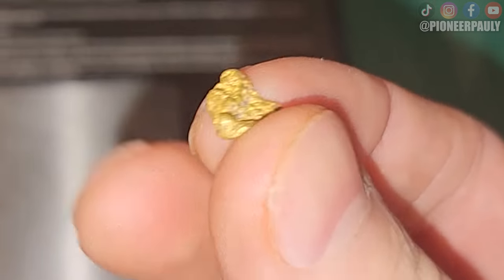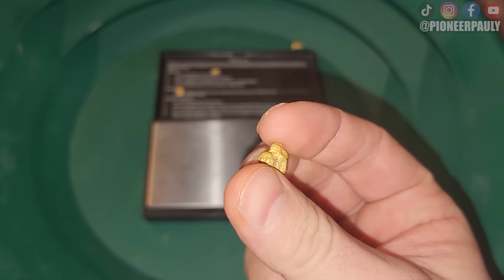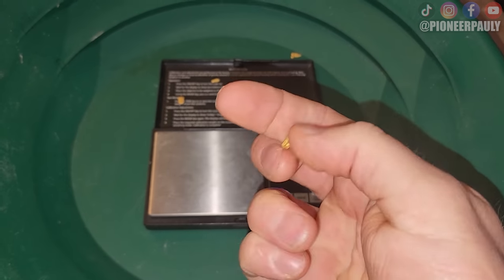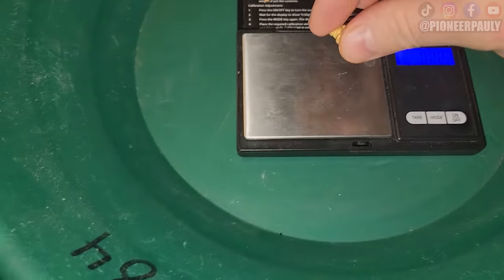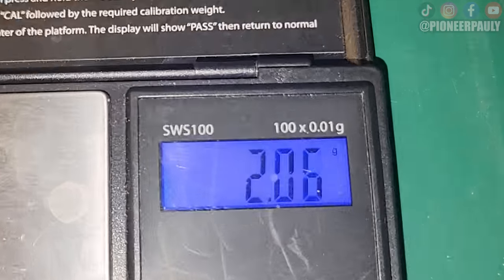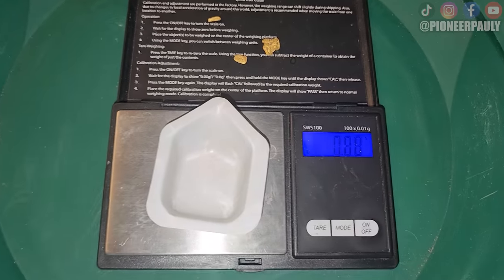What do you think this weighs? I'm gonna say, that's definitely over a gram. I'm gonna say 2 grams. Just kidding. 10 ounces. Wow, 2.06 grams. Beautiful. Now all together.